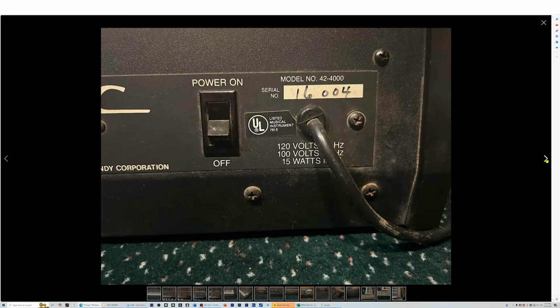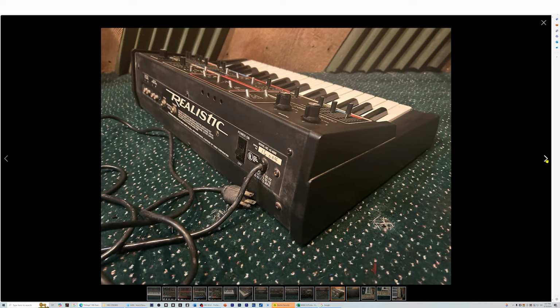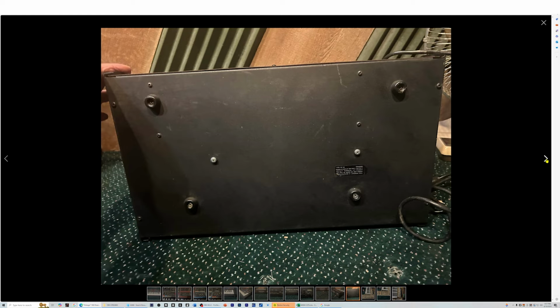You know, little things like this may not bother you, but sometimes they irk me because I'm just crazy. But this looks in very nice shape. That's a very clean undercarriage there. Got a few little minor scuffs, but nothing too bad. And we still have our feet because they're not attached like they are in a lot of modern synthesizers. They're not glued on. These are bolted on. So that's nice.